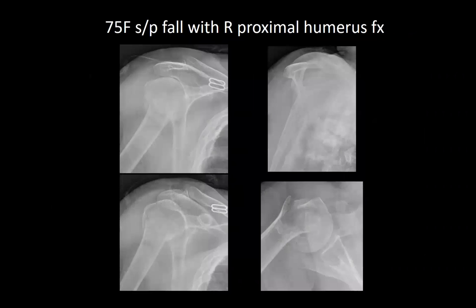This is a 75-year-old female, status post fall with a right proximal humeral fracture. Neurovascularly intact, including the axillary nerve, and made non-weight bearing.